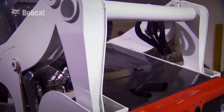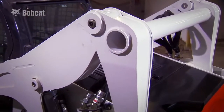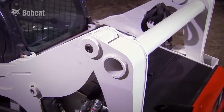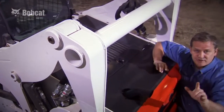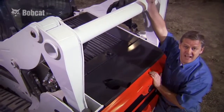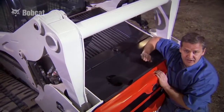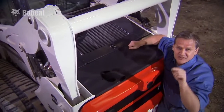The hydraulically driven Bobcat Smart Fan senses the machine temperature and only turns as fast as needed. This leads to quieter operation. But here's the huge difference. The patented Bobcat dual-path cooling system draws cool, clean air from above and pulls a small amount of air out of the engine compartment and forces it out the sides. Watch this.